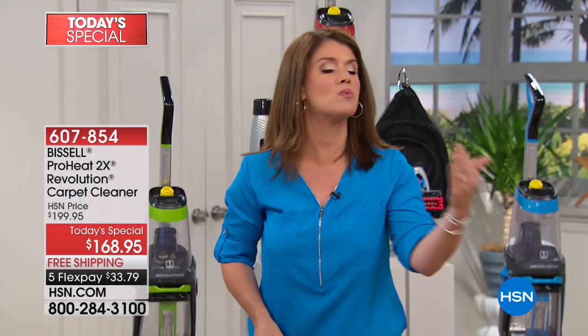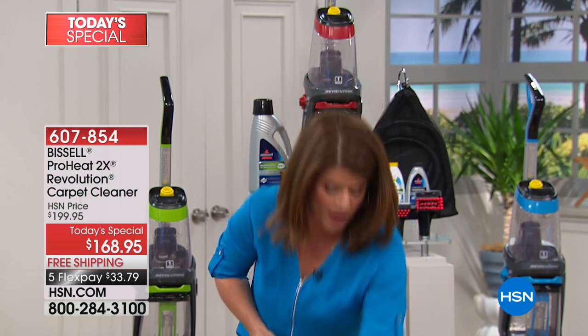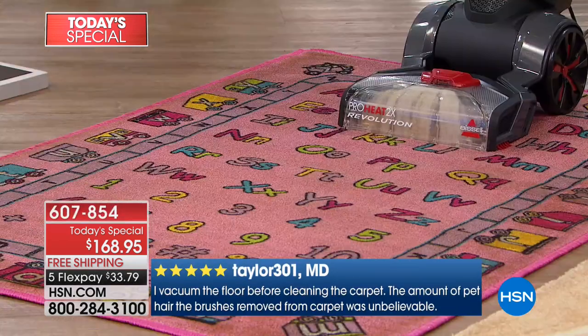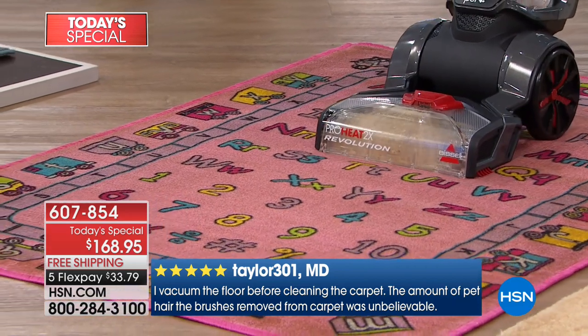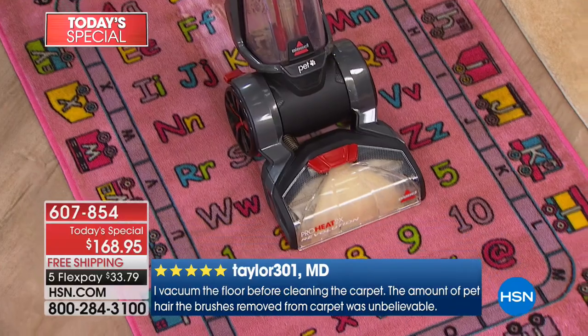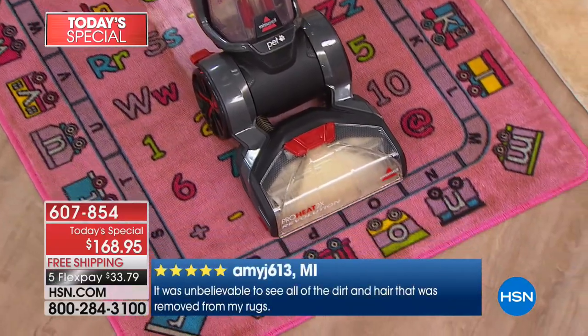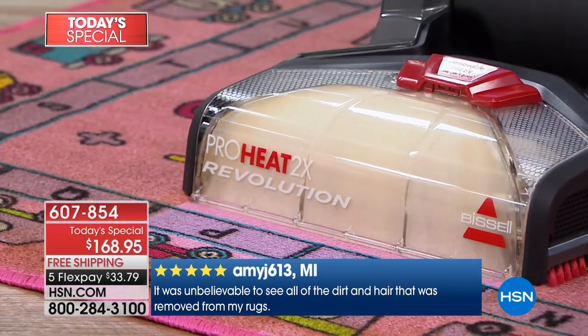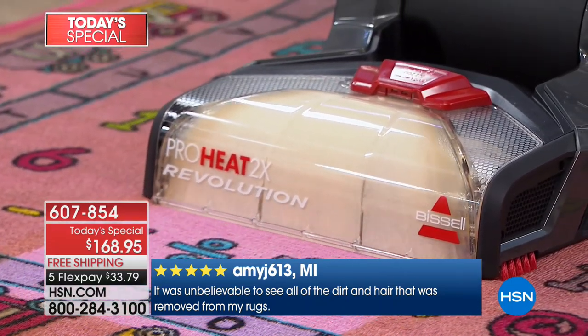Well, and a big thing is, it's wintertime. Think about where you have carpets in your home. Maybe it's the kids' room, and I want you to watch this. When you go over, this is the difference with the Revolution. If you look closely at the front of the nozzle, you're cleaning forwards and backwards. You always have the heat wave technology, but watch as I come back. Look at the actual color that's here.